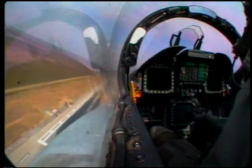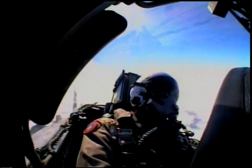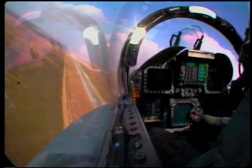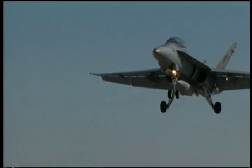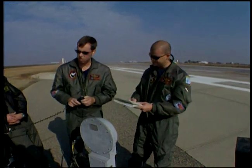So we go out here and we fly the same pattern that we fly at the ship. We fly the Fresnel lens all the way to touchdown, and we land in the carrier box, and then we add full power, and we go around, and we do it again. For a total of about 60 or 70 actual touchdowns. And that's the kind of training and the amount of landings that's required to get a pilot comfortable and proficient in the landing pattern and flying the Fresnel lens, or the ball, as we call it, out of the ship.